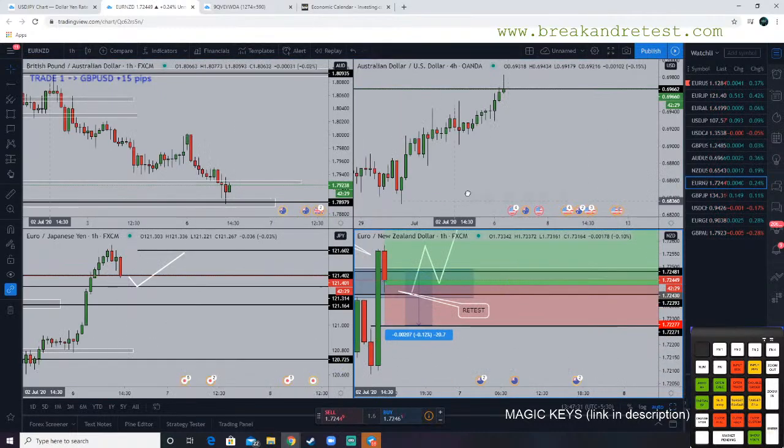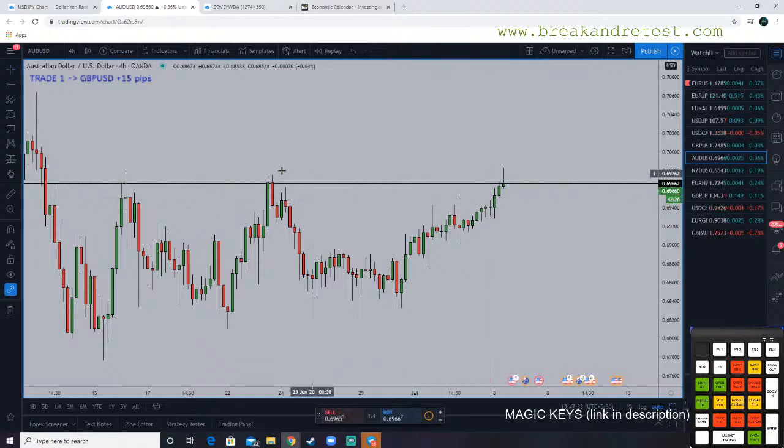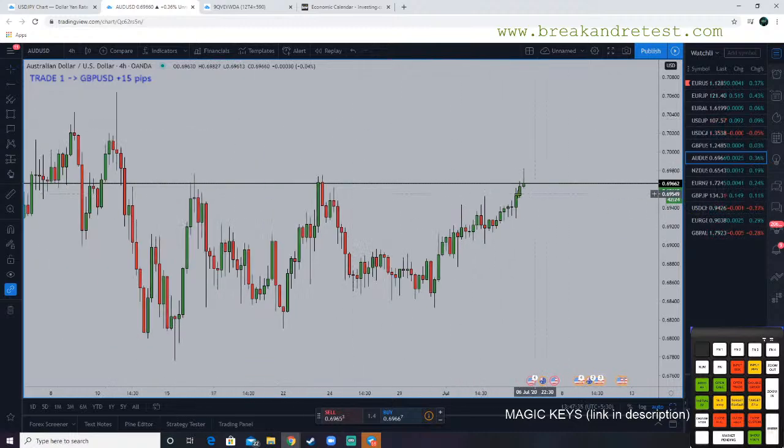Now, people are asking about Aussie dollar. There is no trade on Aussie dollar unless we have a 4-hour breakout above this. Unless we close above this, no trade on Aussie dollar. See, the 4-hour candle is rejecting. The 1 hour closed above, made a retest, the first one, but now is the second one. The 4-hour is still open. Unless the 4-hour closes above this, there's no trade.